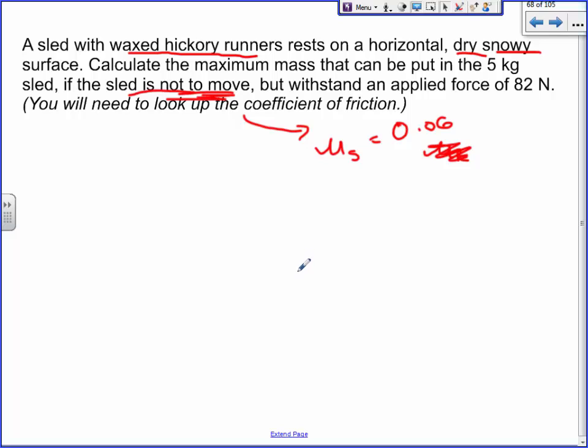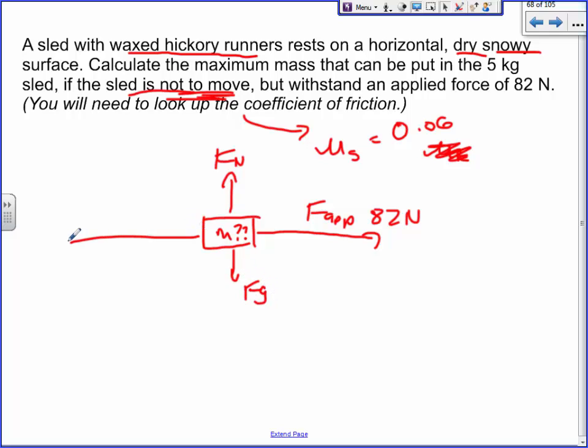Okay. So we have that information. Let's go back to doing a free body diagram. Well, that's not a bad idea just to stay in the habit of. So here's my sled. Again, I like to put the mass inside of it, but I actually don't know the mass. I know it says it's a 5 kilogram sled, but we want to know how much weight we can actually put inside of, on top of the 5 kilograms. Does that make sense? Like maybe I weigh 10 kilograms or 20 or 30 or 40. So we actually don't know the mass of this thing just yet. That's ultimately our goal. We're looking for mass. Okay? It says that there's an applied force of 82 newtons. Well, the other forces in play are going to be your normal force, your gravity, and your force of friction.